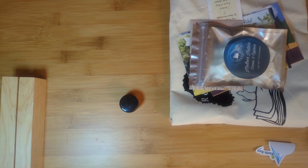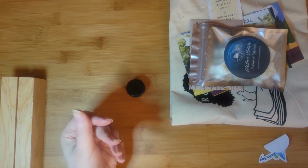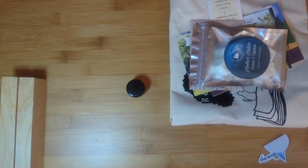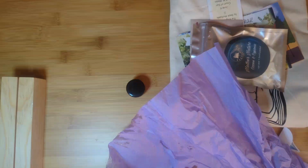Alright, I hate to start the unboxing on a bad note, but as I was opening everything up, I did notice that there was a leak. You can see it all down this tissue paper. We'll have to see if it got onto anything else, but I think it was this tiny little jar here. It's very, very sticky. It was supposed to be, I believe, a jar of honey. So unfortunately, I'm pretty sure it may have gotten on one of the books, but it's all over the tissue paper for sure. It was a sample of local honey by JP's Bees.